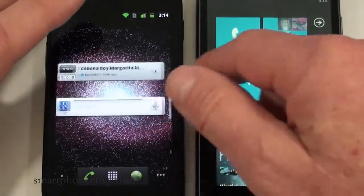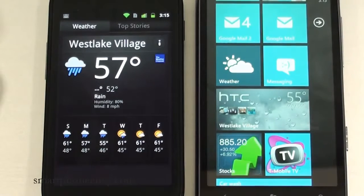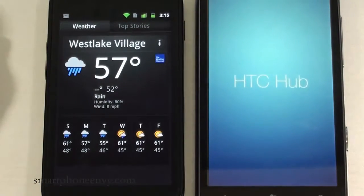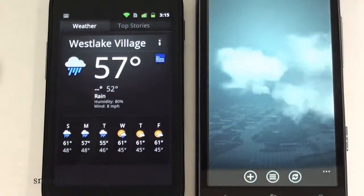Let's take a look at the weather application real quick on both. Here's your weather application on the Nexus S. On the HD7 you have what's called HTC Hub, which I guess is the Sense UI on Windows Phone 7. If you notice the tile that I tapped on, that's a live tile. It will continue to update the weather and give you current weather conditions.